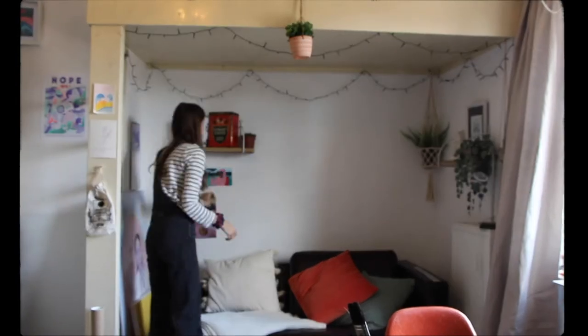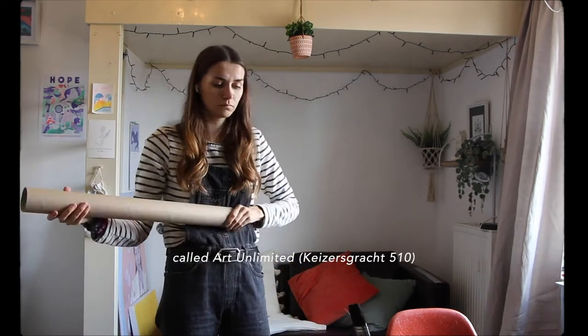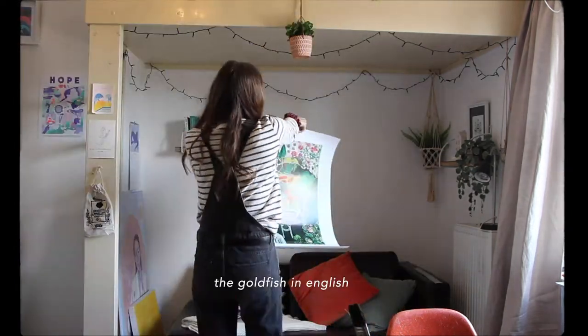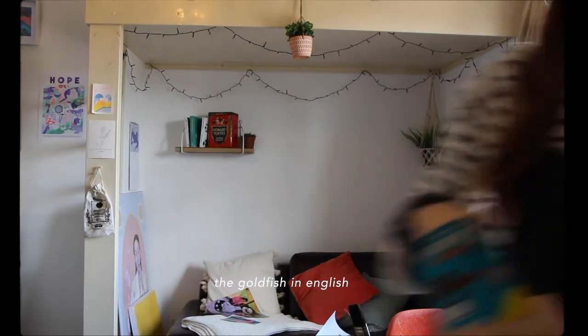So I went to one of my favorite art stores in Amsterdam, where you can find so many famous artwork posters. And I bought this print from Matisse called Les Poissons Rouges, and I freaking love it!